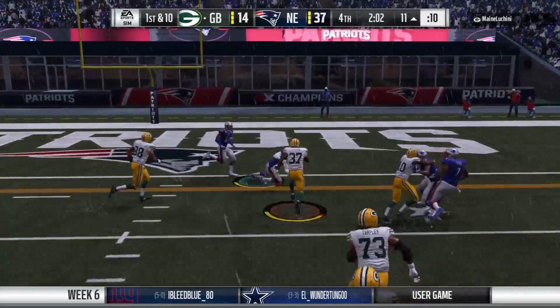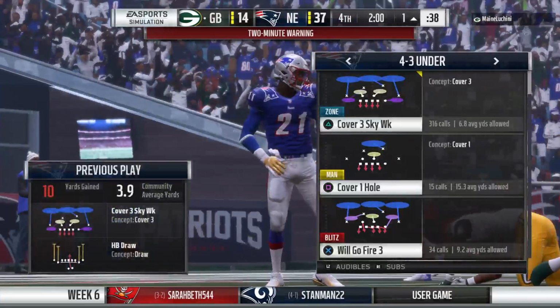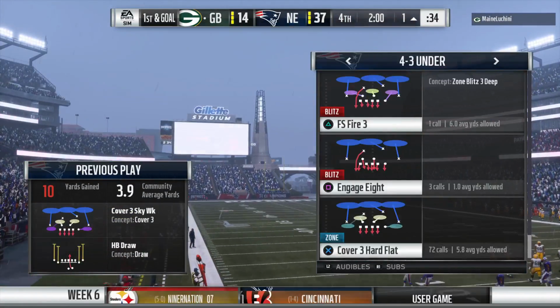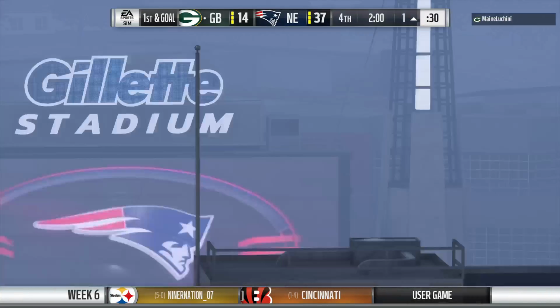They'll run it now out of the gun. And he can't quite get there. Tackled down at the 1. Time for a break. This one all over but the shouting. We'll finish it after this.